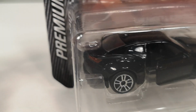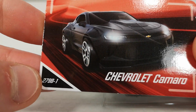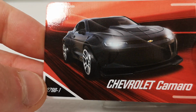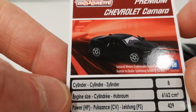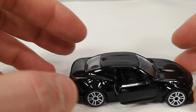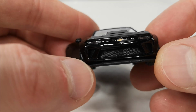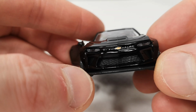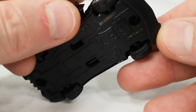Next up, we got the Chevrolet Camaro. This is a new casting, or new model in the premium cars lineup. So this has a big body kit on it. Got the narrow lens headlights, the Chevy bow tie in gold in the middle there. Grills are part of the interior or the base.